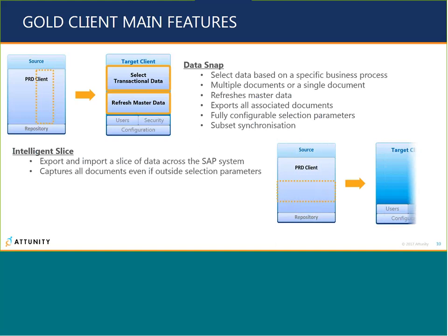The second method of moving data is called Intelligent Slice. Intelligent Slice does exactly what it says. It takes a slice of data across your SAP landscape. So it will take all of the data from finance, from production, from purchasing, from sales, based upon the parameters that you enter, which could simply be between 2 dates, or between 2 dates for a particular company code, or a particular company code and department, or an individual asset.